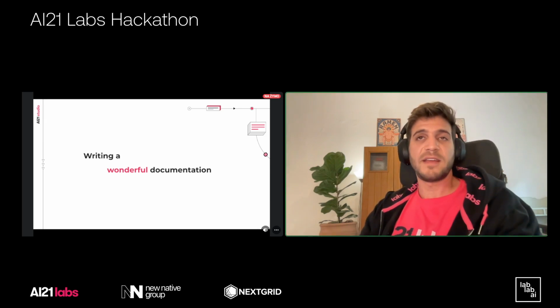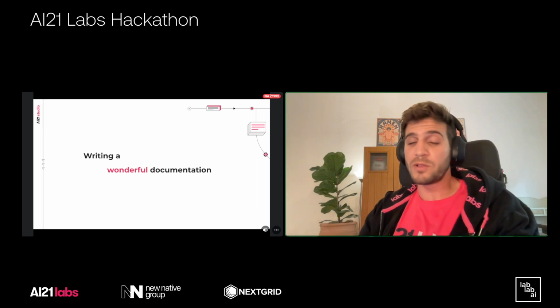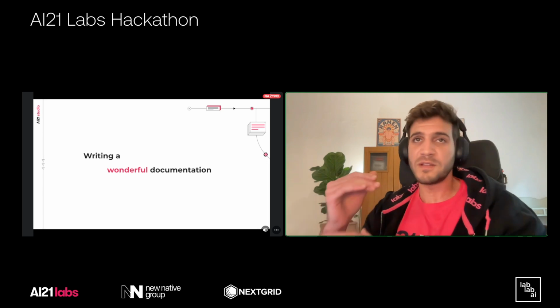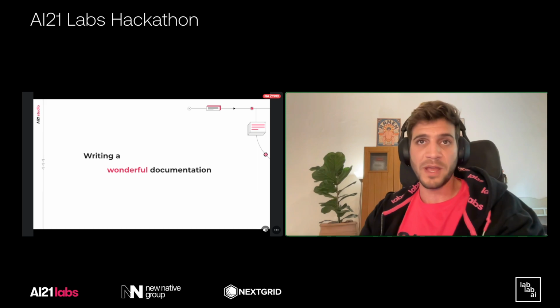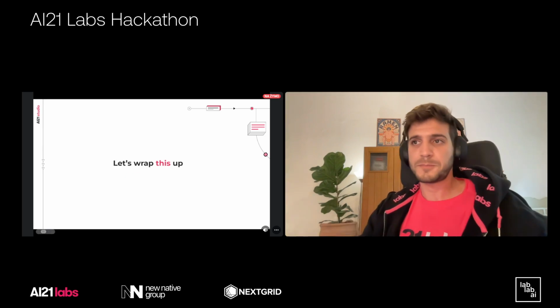Now, having said that, in this hackathon, you are only required to provide a detailed README file, okay? You don't need to build a whole documentation in a separate domain unless you want to, but I would focus on just maintaining a good README file. I'll show you an example of a good README file in a second that covers the essential parts of your project.